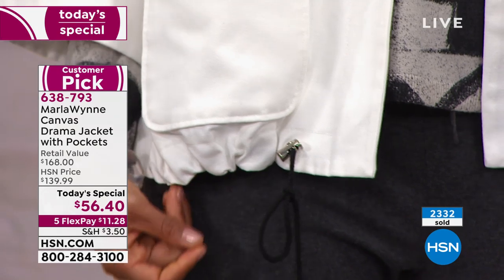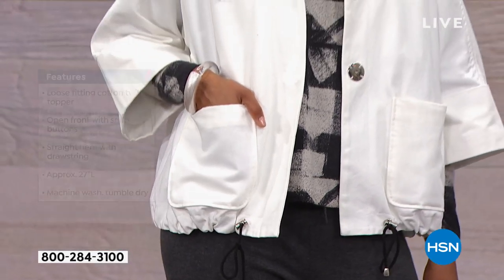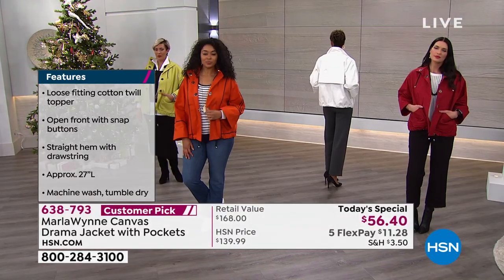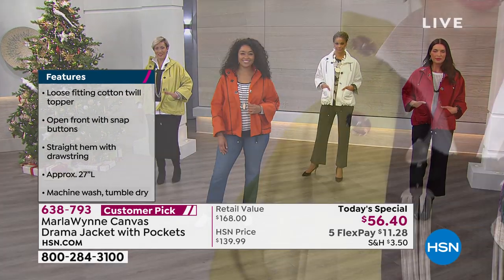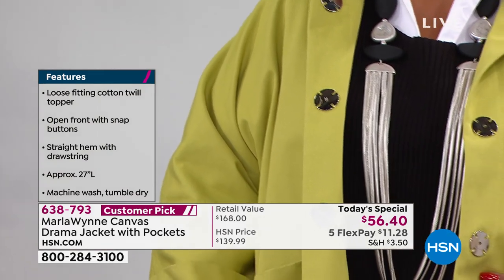I hope tonight you pick out something for yourself, because I'll tell you what rarely happens. And actually this has never happened. We've never had a MarlaWynne Today special on clearance. Ever. Never. In the 8+ years that she's been here, we have never had a Today special from MarlaWynne on clearance. So that means we've got to move this inventory.